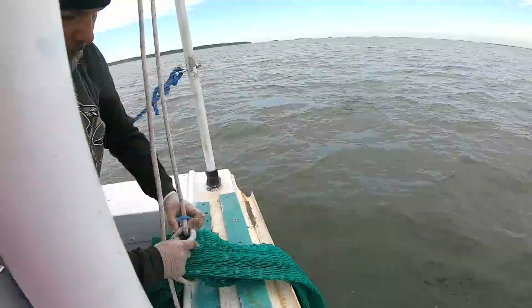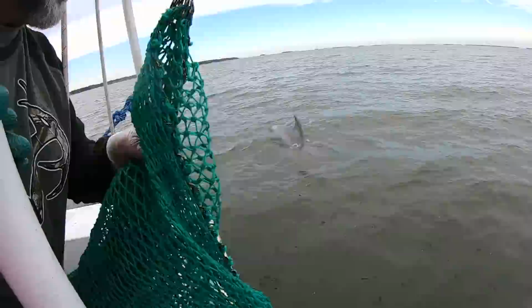And this is the way that we are having to do this, guys. We're unhooking from our pull ropes. We're coming around to our tail bag, and we're dumping our tail bag, and we'll just go right back around to our leading ropes and start back trawling.